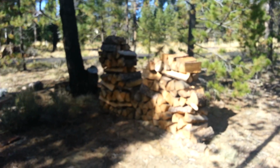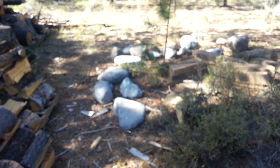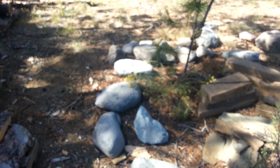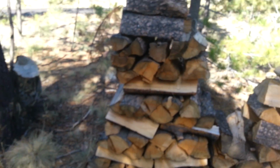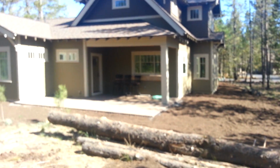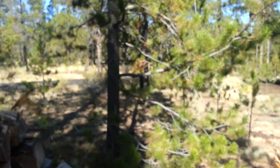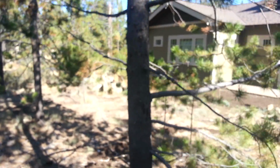Here's a little more of my wood pile. Here's some stones. I'm going to be making a dry creek that things will run through like mountain streams. So these I actually lifted up out of one of the streams near here and brought them up a few at a time. Here's a nice view of the house. And that compost that's down there, that's going to be the foundation of restoring this to the natural duff that occurs here.